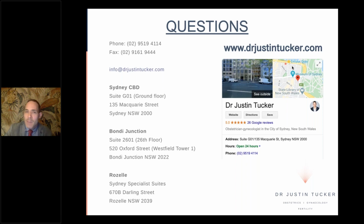And cost depends if it's Medicare rebatable or not. So if they have a fertility issue and we can find a Medicare rebate reason, then it's about $5,500. Without a Medicare rebate, it's around $10,000. But yes, my answer would be assess between 30 and 35, but definitely worth it up to the age of 40. And worthy of the conversation, more to the point.